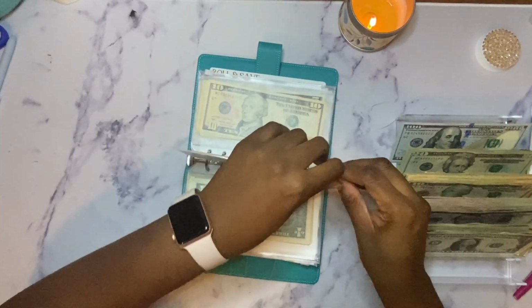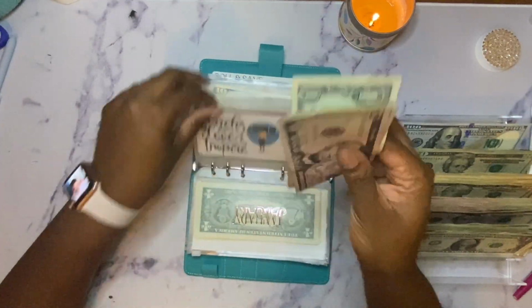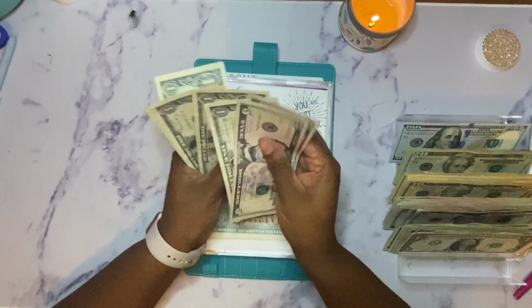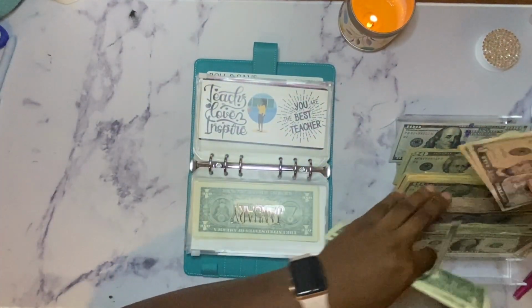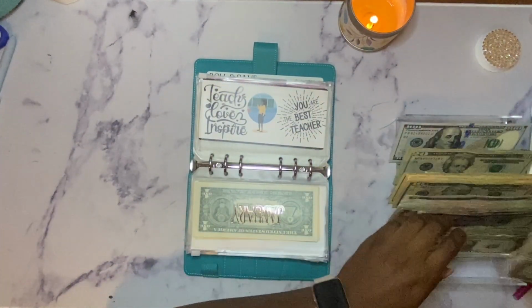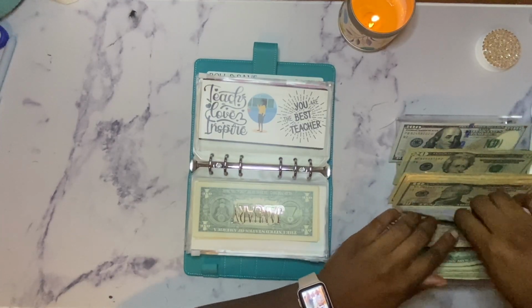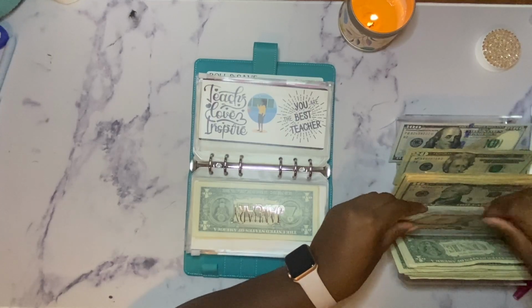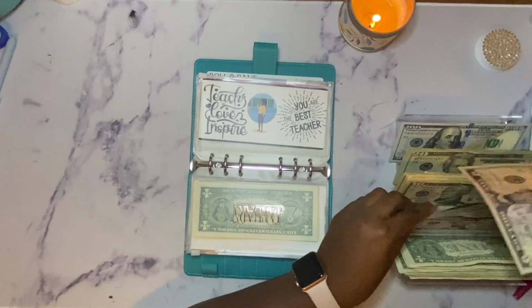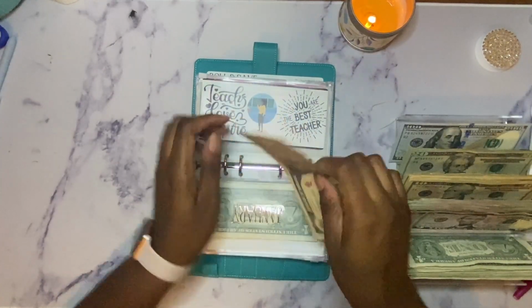All right, for my Teach, Love, Inspire, let's see, we have 5, 10, 11, 12, 13, 14, 15. All right, I'm gonna shove all of that in, and I'm gonna throw that gross one back. So that's $15.